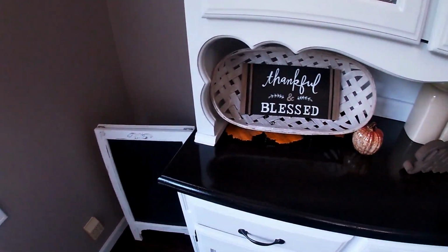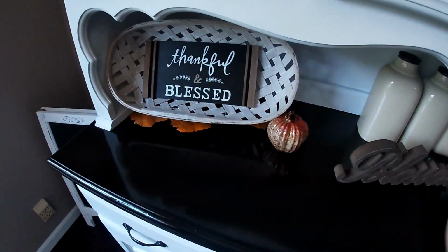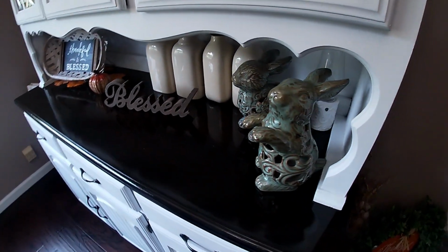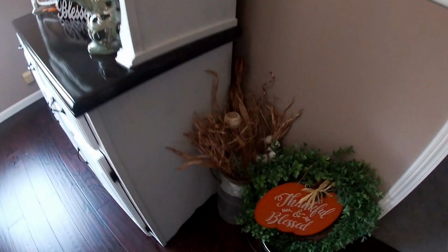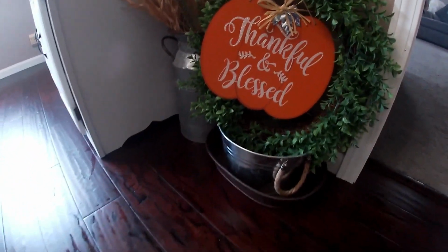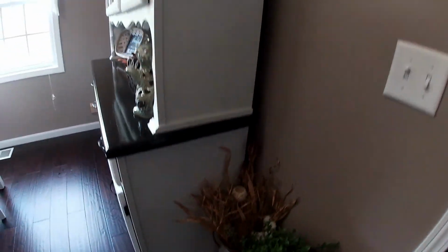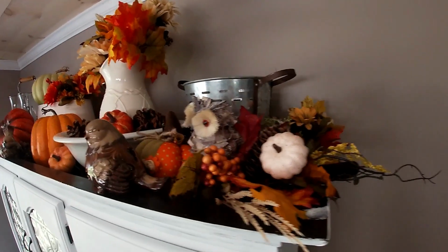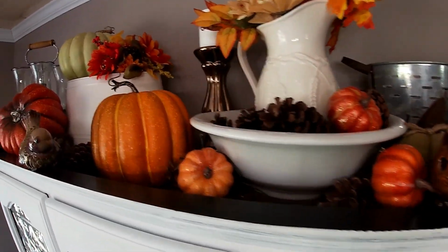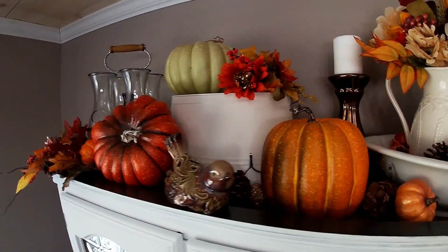I just want to right quick show you some of my fall decor. I love the way this china cabinet turned out. This is actually a china cabinet that I chalk painted, and I love the way it turned out. This is just a lot of stuff that I had last year, so I just reuse my stuff over and over. I like the way the top of it turned out. I love all the original colors, the bright orange and all those colors, the greens, the browns. I just love those.